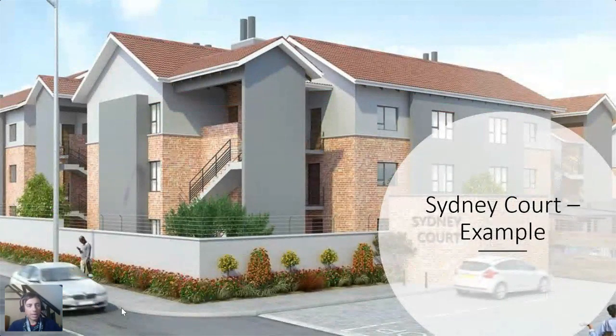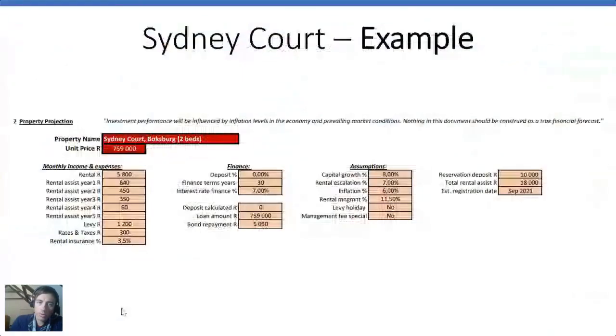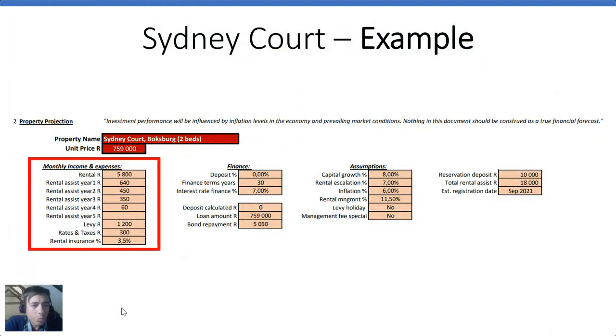Second example, this one is, I think, in Boksburg, Sydney Court, another development from iGrow. So same thing here. They've got their assumptions, which in my mind are a little bit unrealistic. What they've also put here is rental assist, which is a very nice function. So what they'll do is they'll assist you with rental income for the first couple of years, but you have to take on their rental management. Okay, I found that out recently. You can't just get the rental assist and not use them as a managing agent.